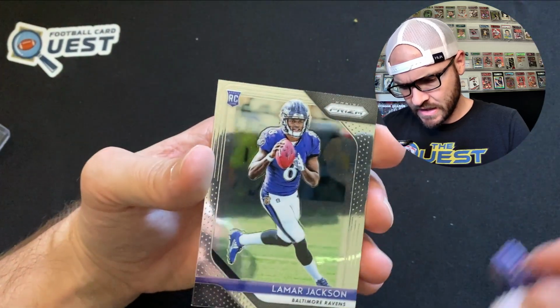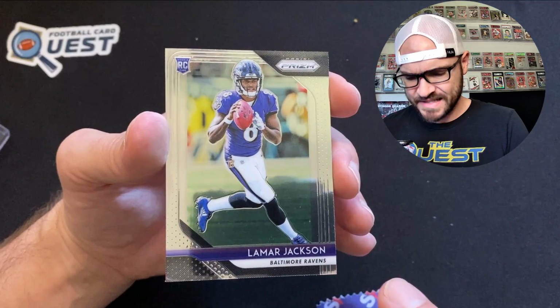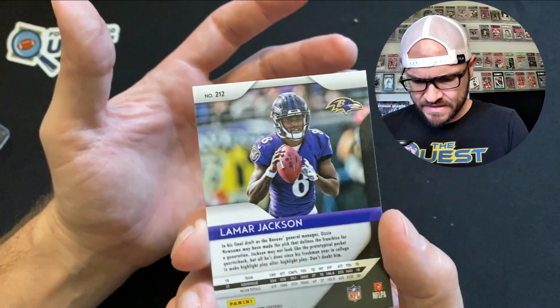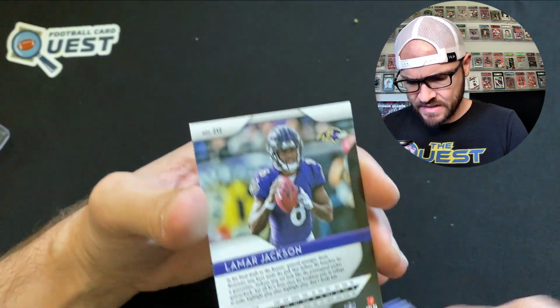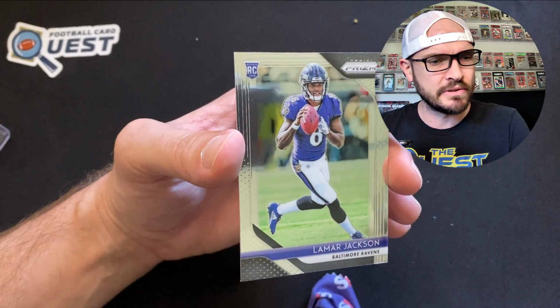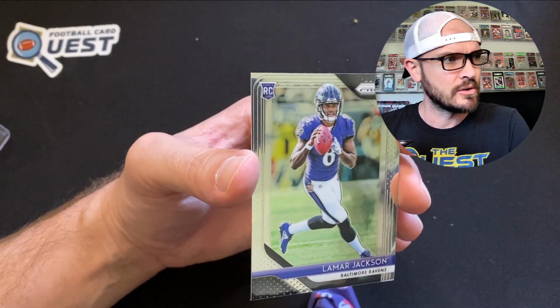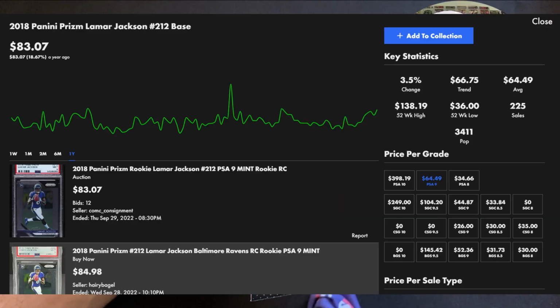And I can tell by looking at just the quality of the corners on this card and the overall centering that this card has a pretty good chance of at least getting the 9. And when that's the case, I'm going to go ahead and treat it and value it at roughly the 9 value, because when the player does break out, like in Lamar's case, the population of his 10 is very low compared to the population of his 9.